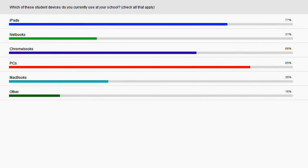So now, is everybody seeing that? There it is. Okay, so interestingly, PCs are strongest, the greatest common denominator, then iPads and Chromebooks. When we did our survey, people expected that they still would use Windows, but probably declining a bit in the future, then iPads, netbooks, and MacBooks. So interesting. Thank you all.